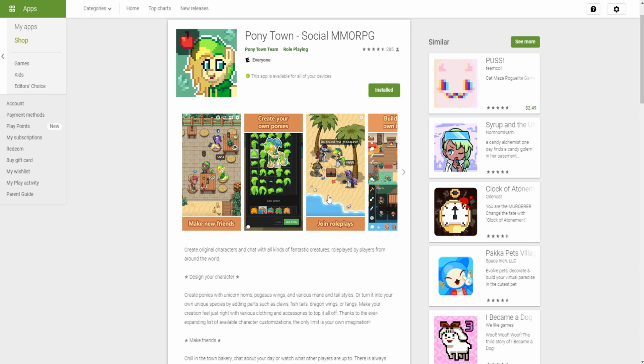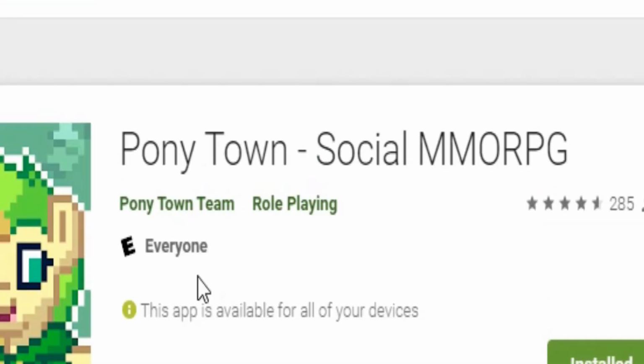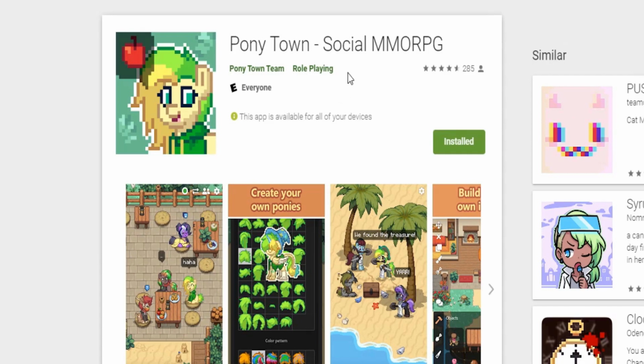So again, there's not a huge incentive to download the Ponytown app, because you can just play it wherever you are, however you want, because it's a web browser game. But if you do want to download the app, download this one right here. It is called Ponytown-Social MMORPG. If you search Ponytown in the App Store, it will come up, but you might have to scroll a little bit and scroll past all the unofficial ones. Again, you can tell it's official because obviously it'll have this icon, but it will also be by Ponytown Team.